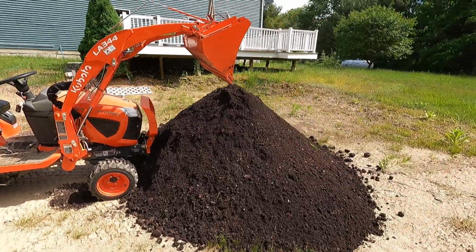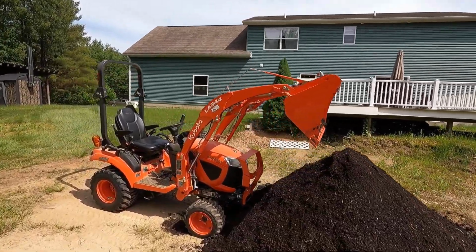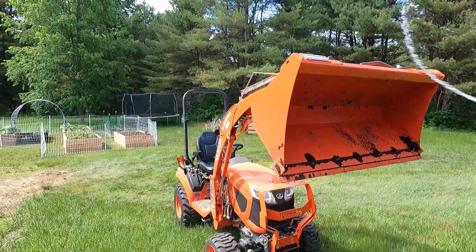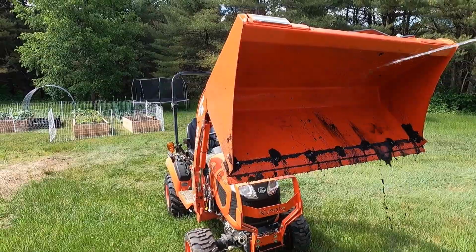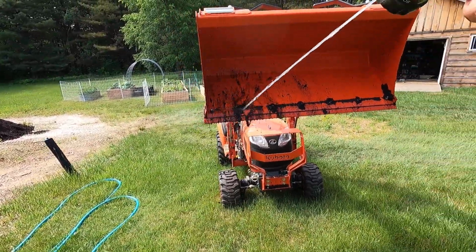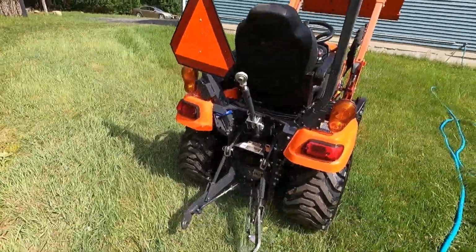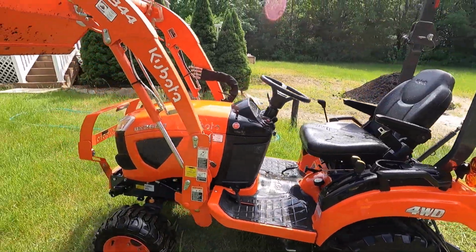Alright guys, so here it is. I am completely done. And now what I'm gonna do is I'm gonna hose down the tractor. It's got a lot of pollen all over it. Yeah, it's a little dirty. It's not perfect, but good enough for government work.